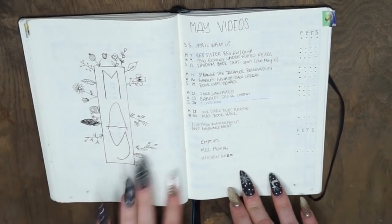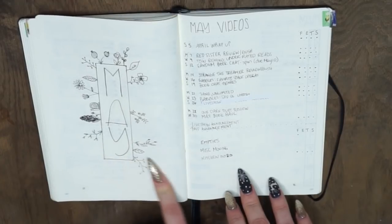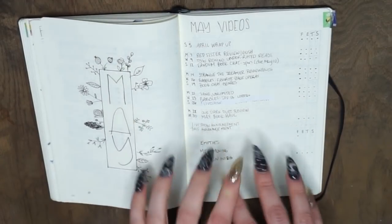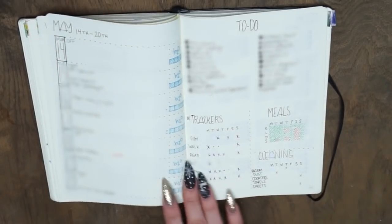And then we're to May. I obviously didn't quite finish May's cover page, but I think it's because things were really crazy with the move and everything. But as you can see, I'm not showing a ton of spreads and stuff because things aren't changing up a ton. Alright, so this is where in May it starts to change up a little bit.